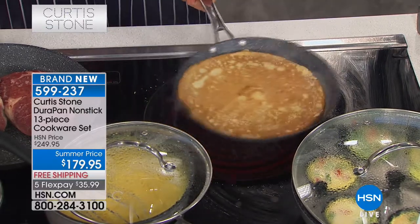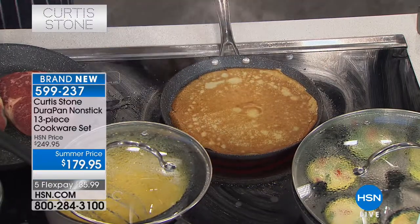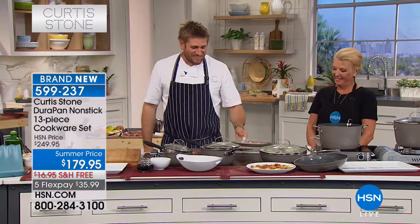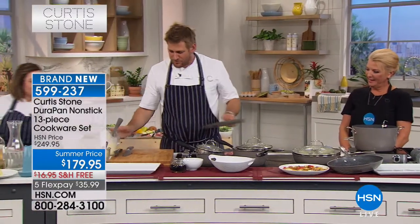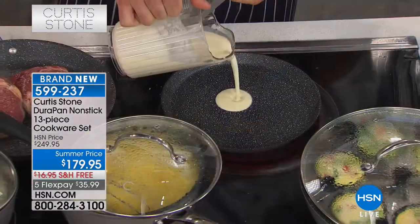Now, the aluminum, and then again, if I just shake that. How crazy. Look, it's just so easy. And that's sticky batter. I mean, that's really sticky batter. All batter sticks. So it's pretty cool to be able to do that. And they're kind of addictive. Once you start making crepes, you kind of can't stop.